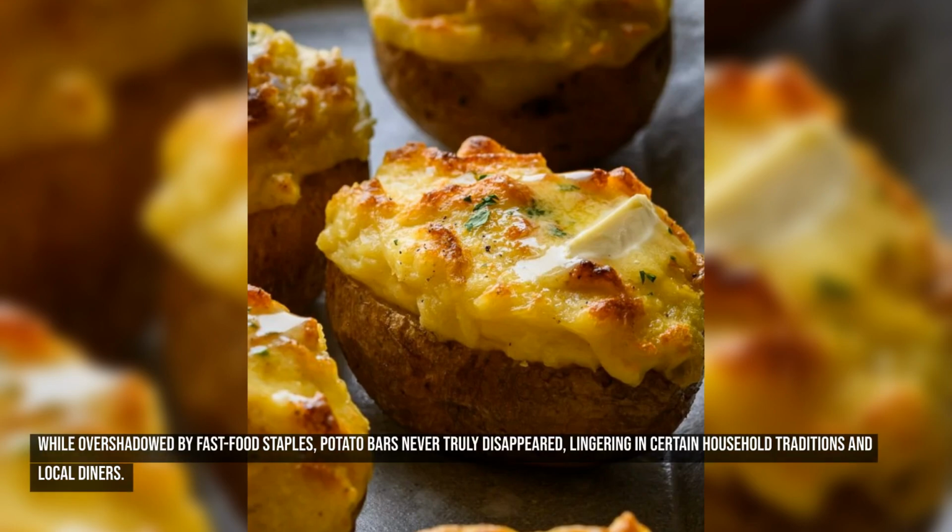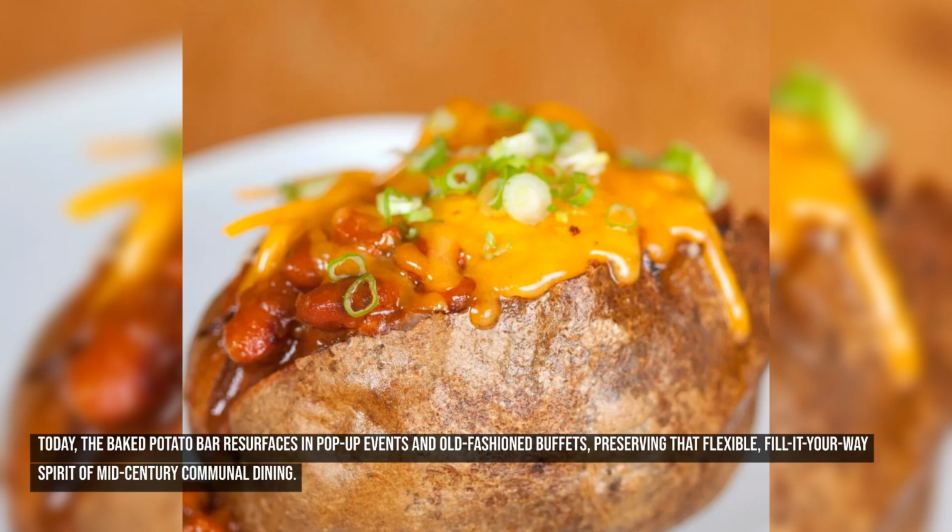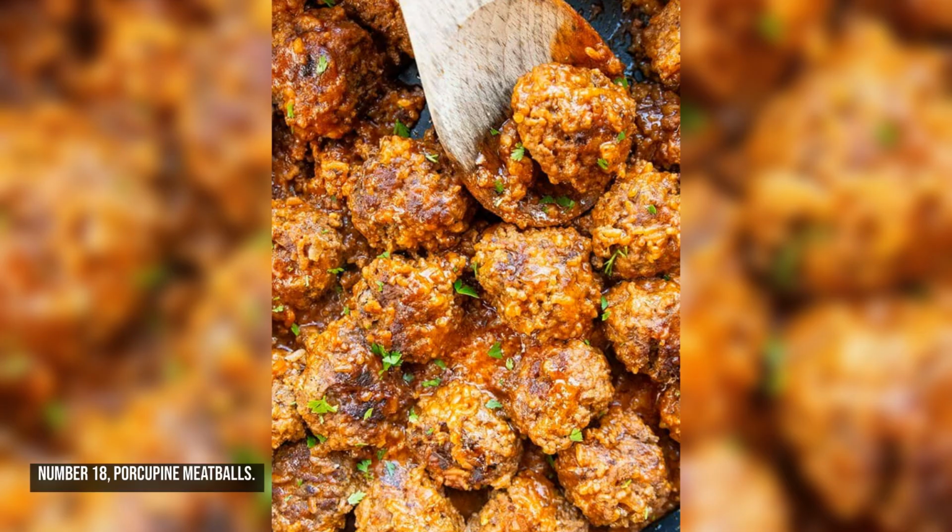While overshadowed by fast food staples, potato bars never truly disappeared, lingering in certain household traditions and local diners. Today, the baked potato bar resurfaces in pop-up events and old-fashioned buffets, preserving that flexible, fill-it-your-way spirit of mid-century communal dining.